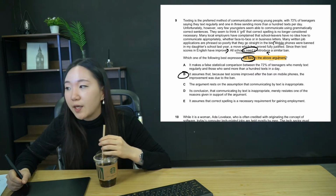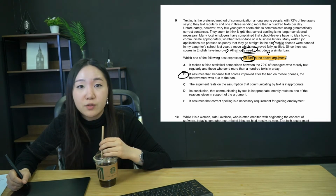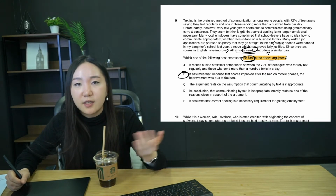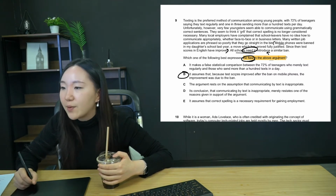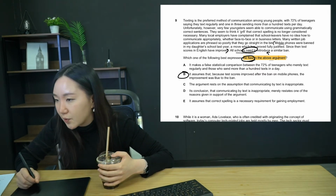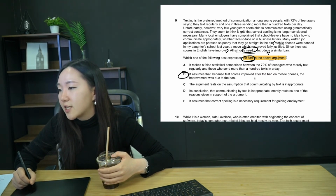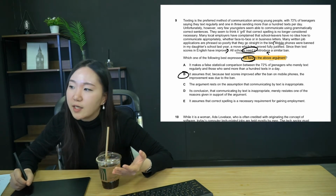It's actually the link between who was reading more and then who was therefore going to perform better in school administered exams or whatever. So anyway, there's a lot of issues with drawing false conclusions between two points like this. So this one is clearly it. It assumes that because test scores improved after the ban on mobile phones, the improvement was due to the ban. So that's a really nice, easy one.